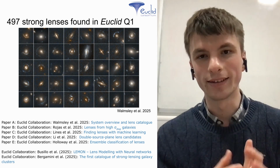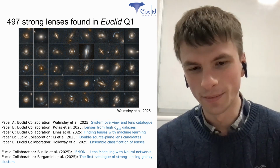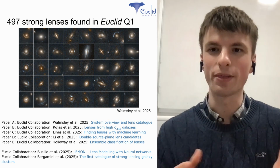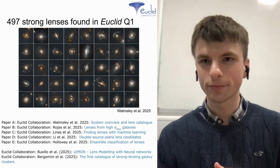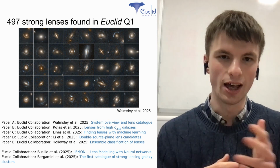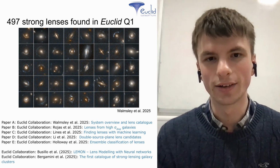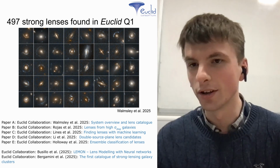And so there's a number of different papers that have come out of this search. There are the 5 strong lensing discovery engine papers, which will be what I'll be talking about primarily. So this is the search methodology and main results from the galaxy lens search within Q1. But there are also 2 other really interesting papers coming out with this Q1 data release. One focusing on automated modeling using neural networks, and the second on galaxy clusters as well. So there's a whole range of different science that you can do with strong lensing, and a whole range of different tools that we use to do that.